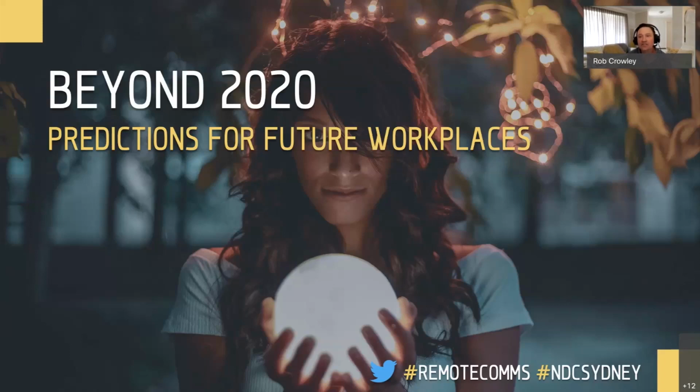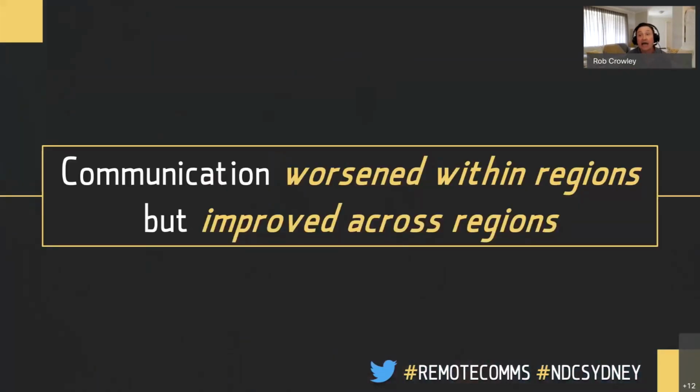So if we're going to take out our crystal ball and look a little beyond 2020, what are the predictions we can have for future workplaces? One of the big surprises that I had as part of going through the last 6 months or so of remote working is that communication initially worsened within individual regions, but it improved across regions, so between regions.